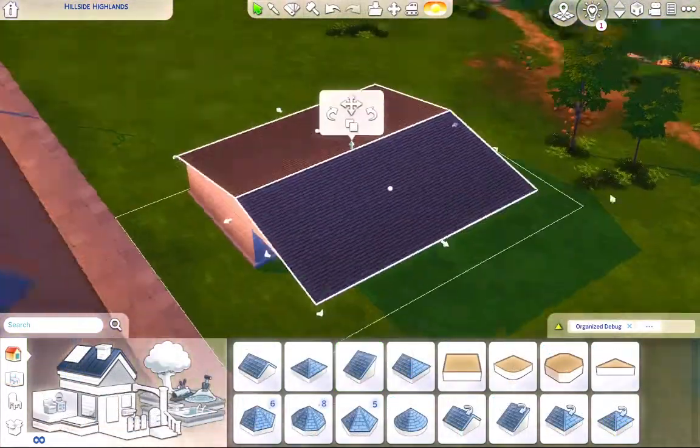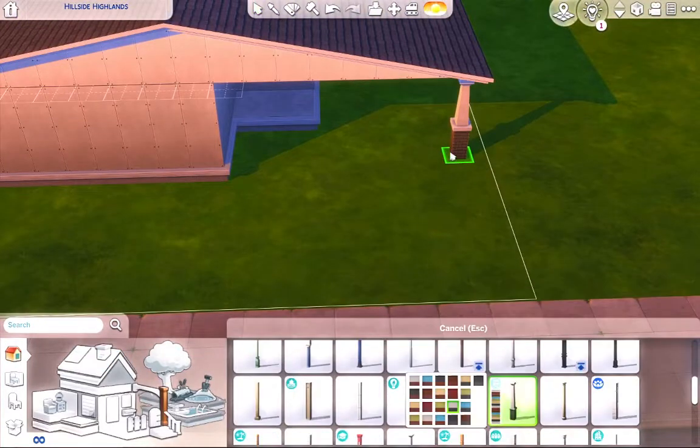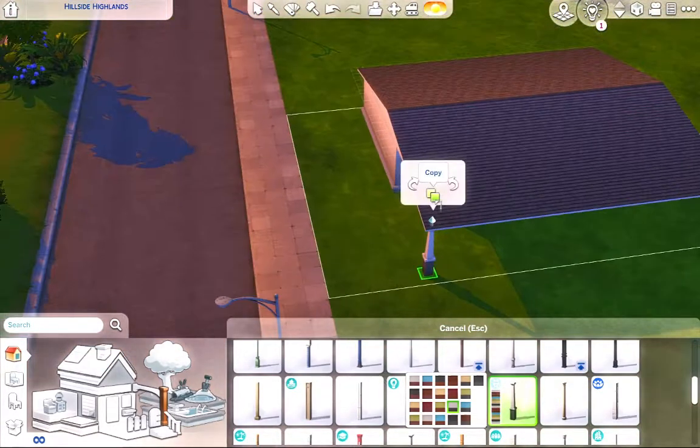It is a pretty good size. I'm happy with the way it's turned out. It has a nice sized dining room, a living room, and yeah, a lot of bedrooms. So you're going to watch this come together.